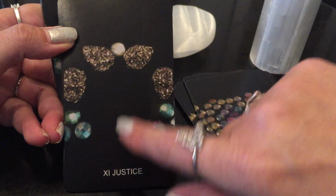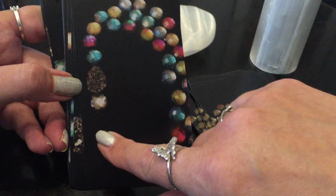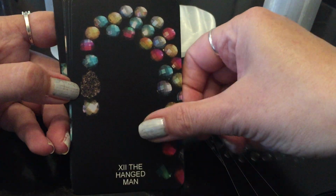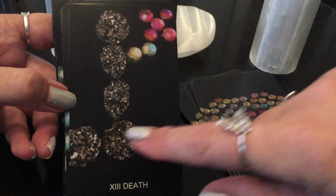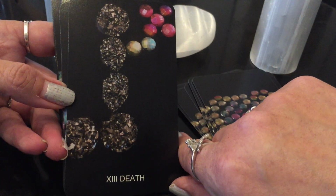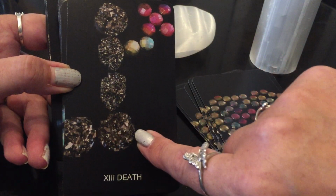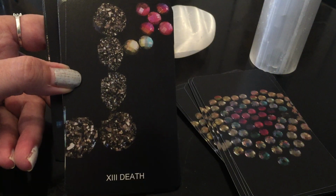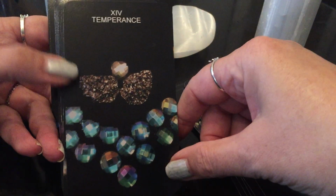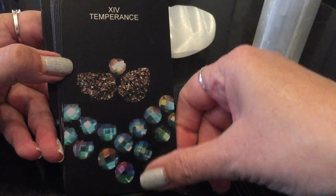Justice, so you have the balancing here and the little angel, Justice. The Hangman, here he is illuminated with all the jewels hanging him. The Death card, so here he comes in with the little flag up here, the Death flag. And when you see these are like wheels, that's usually someone on a horse, because of course I can't do a horse of jewels. So I always use these jewels for, you'll see, with the knights.